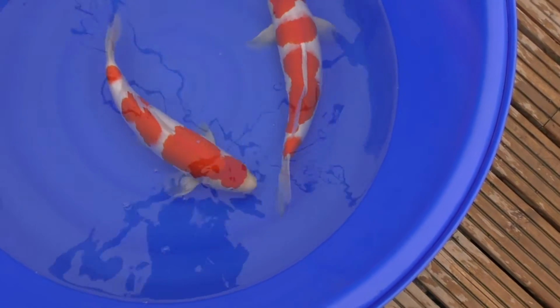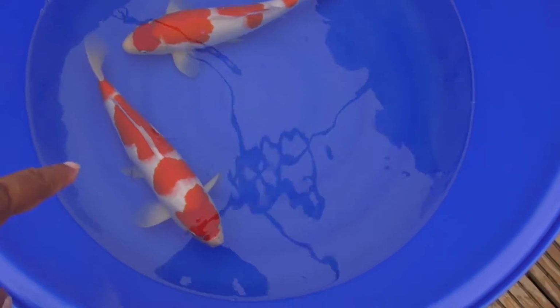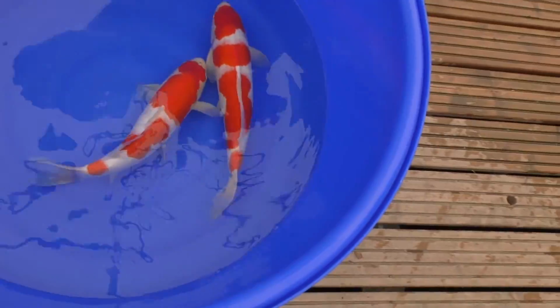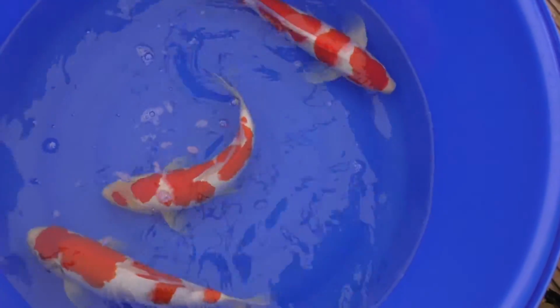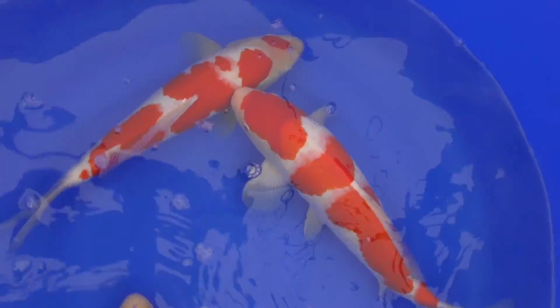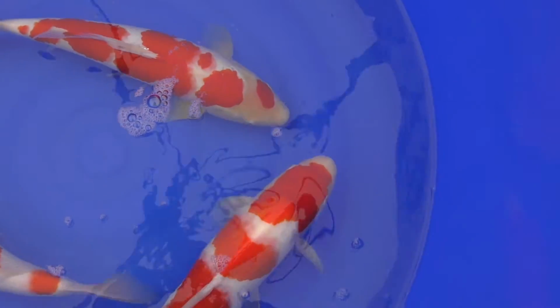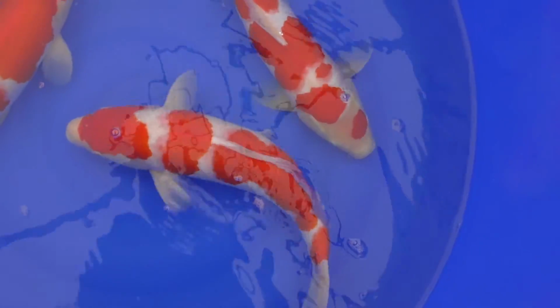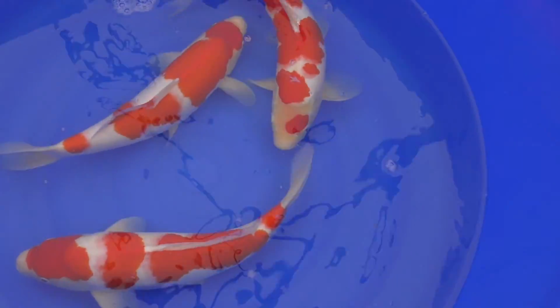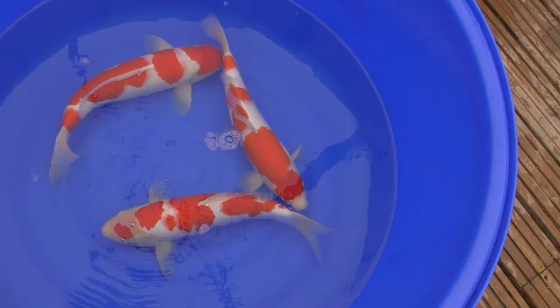These are Tosai as well. Quite big. It's hard to pick up, but what size do you reckon? 40 centimeters? 35, 40? 42. Quite big for Tosai. We sent one out last week, 47. Wow. There's a flowery male for you. Mike was saying that they're good for breeding. If you're into your home breeding and you want some decent males, these are the ones.